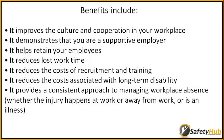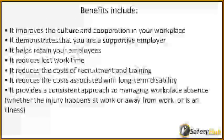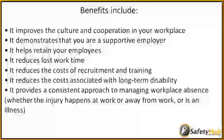Return to work. Research findings have shown that an injury can cost you between 8 and 15% of your payroll. So there's a real benefit for you and your employee if you focus and put in place a process to get your employee back to work as soon as possible. There are many other benefits, and we've touched on those earlier when we've talked about health and safety generically and the benefits of having a health and safety program.